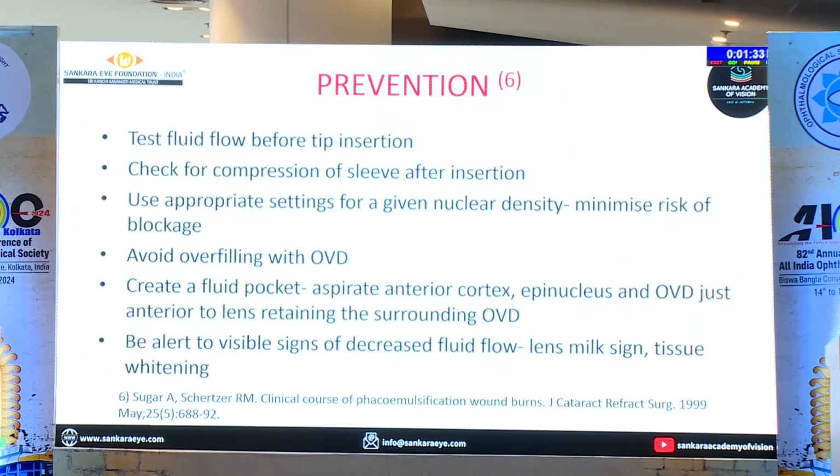Prevention is very important. First, test the fluid, test the inflow irrigation. Many times the irrigation water is over, you are doing the 3rd case, 4th case, the water is over, you just go in, and that is when you get the wound burn. So check for it, see for compression of the sleeves, use appropriate settings for the nuclear density. Unless otherwise required, don't go for the high settings, and avoid overfilling OVD.